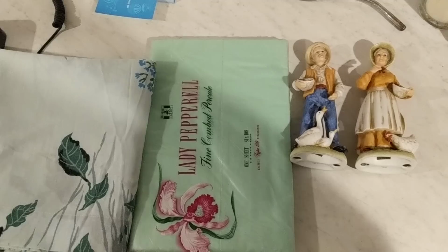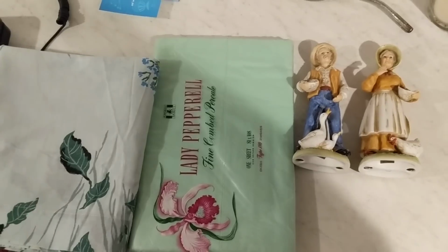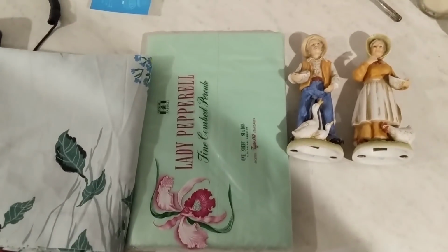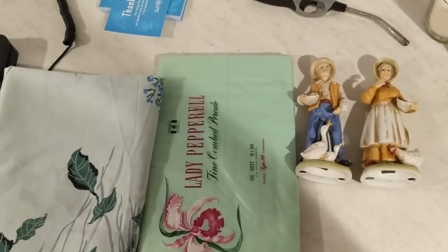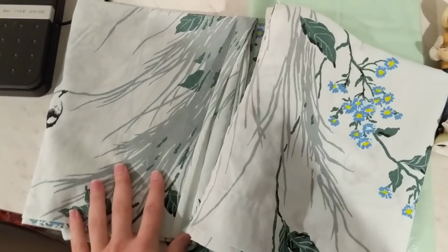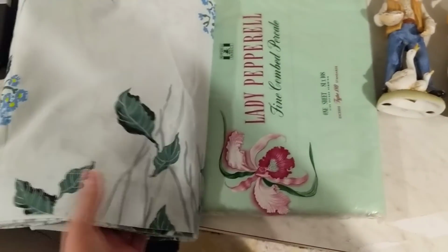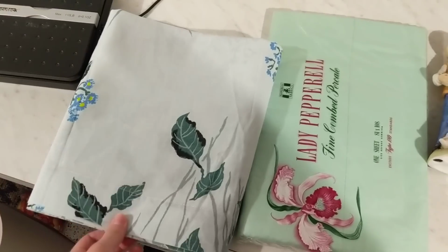Let's open up the old computer screen here. All right, so 3 things actually sold this morning, really. I didn't have any sales last night, and all 3 of these orders came in within the first couple hours of me waking up this morning around 7, 8 o'clock. So that was pretty cool. This here has really pretty florals and birds on it. It has a couple of these little birds, and it sold for $14 with shipping included. It's a flat sheet.